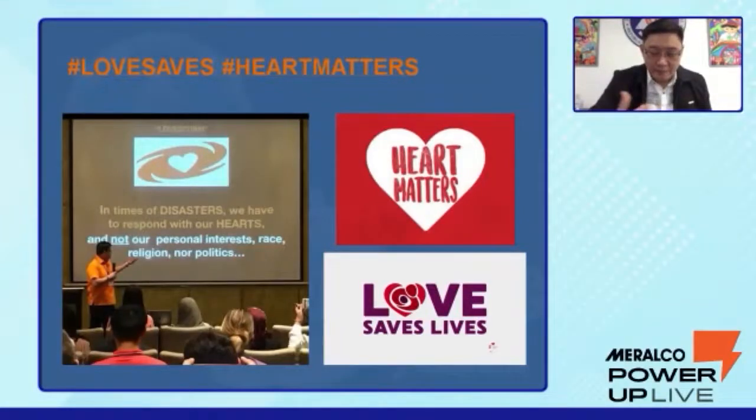Kung ikaw pa positive ka sa COVID, we should be caring enough to other people na huwag natin silang hawaan and do what has to be done. And that's the same thing, even for other hazards. Importante that we should have that heart to also think about other people.